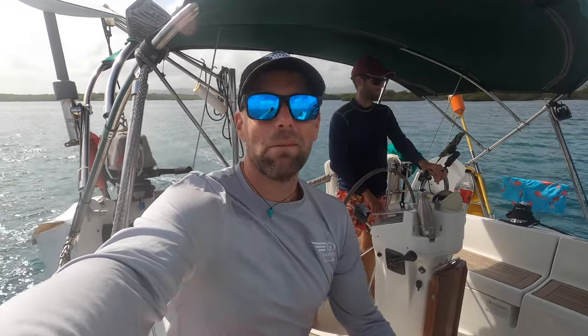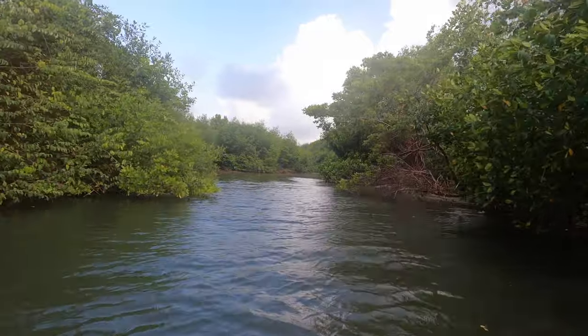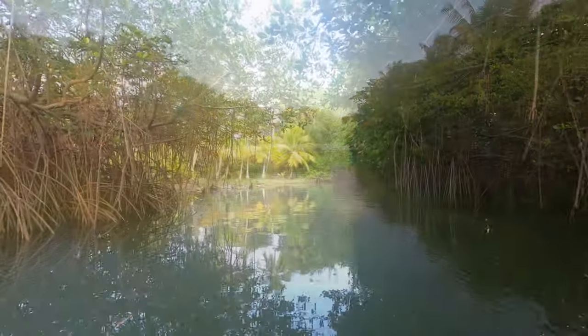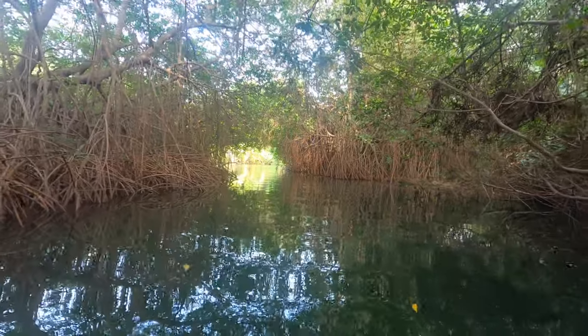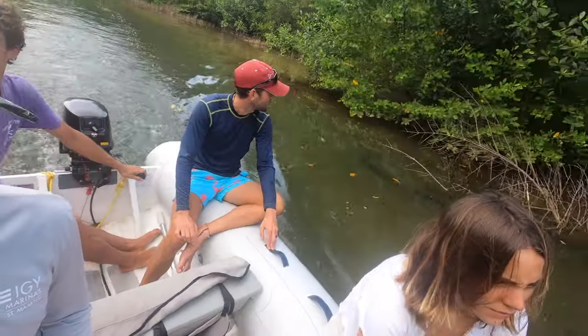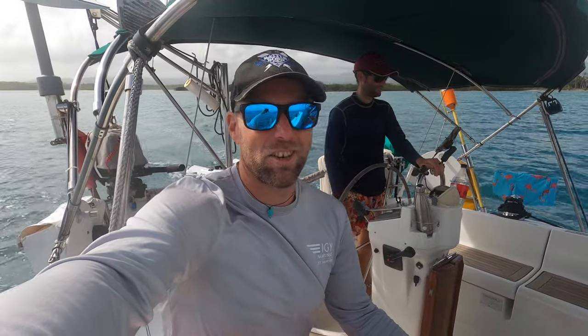Good morning. So that was a very pleasant stop overnight in this town, Nargana. It wasn't what we expected, but it was a very cool experience. After visiting the town and doing some limited provisioning, we took the dinghy and went to the estuary of Rio Diablo. And that was really cool. The jungles, the mangroves, all of the birds. We could hear a lot of monkeys and we were searching for crocodiles. We went about 4 miles inside of the river, but luck wasn't on our side and we haven't seen any crocodiles at all, which is okay because I really don't like crocodiles.